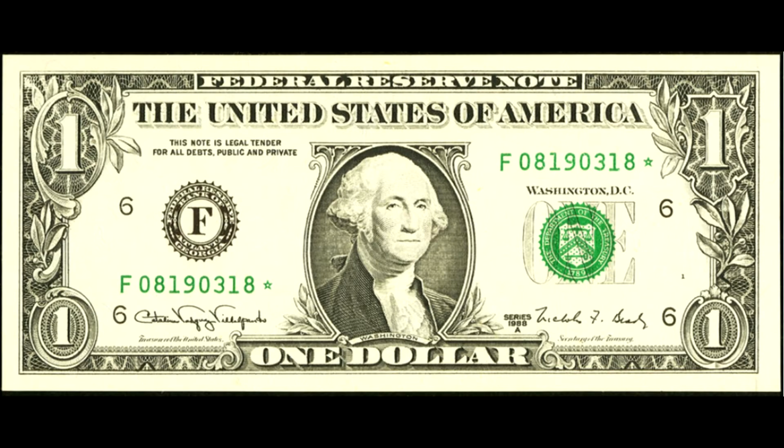So the reason this bill, this 1988 Star Note, that is also a web note, brought so much money is mainly because of a couple different factors. The first factor is how perfectly centered this bill is. The next factor is that it's a Star Note, and the final factor is how few were printed.